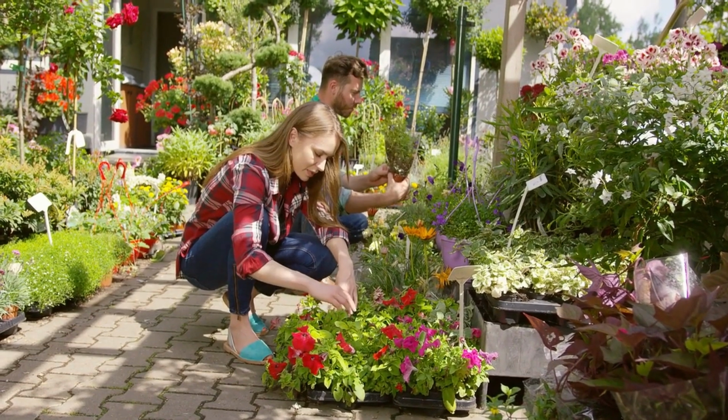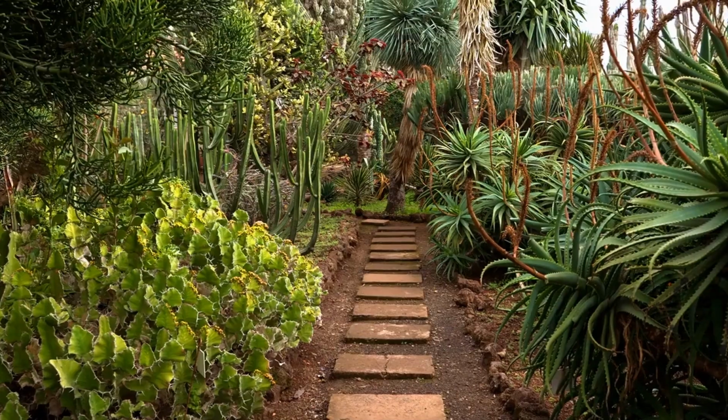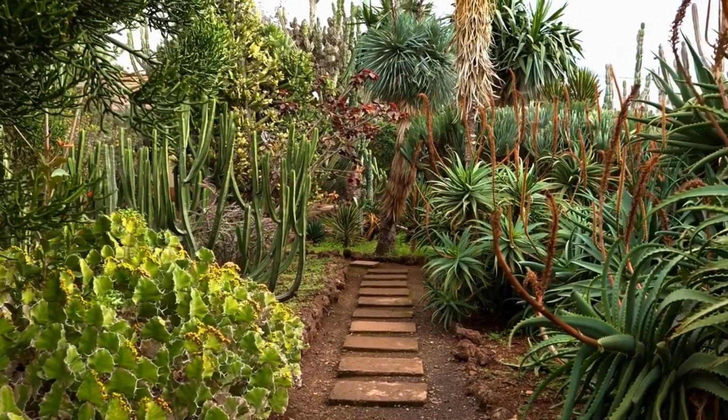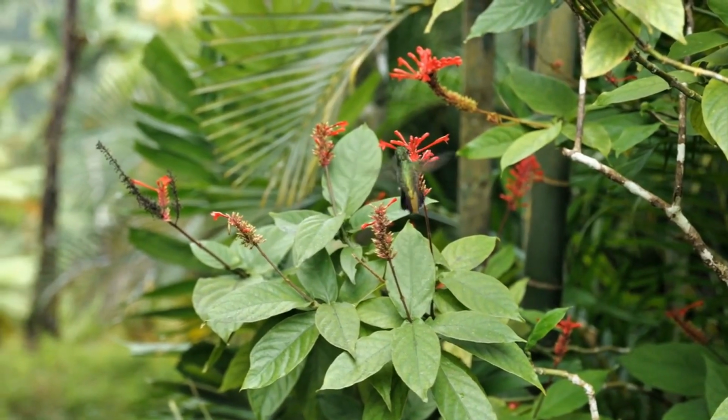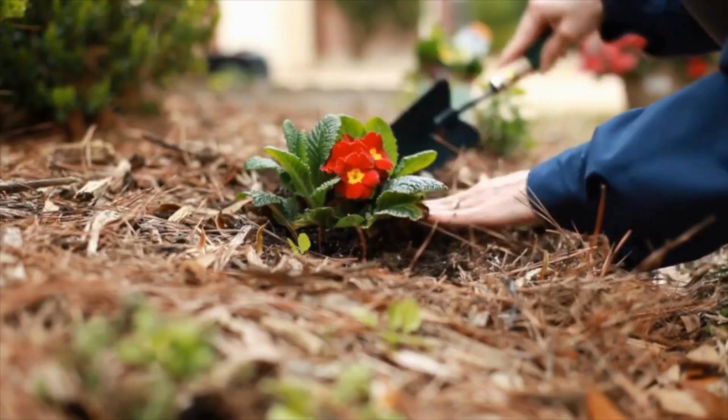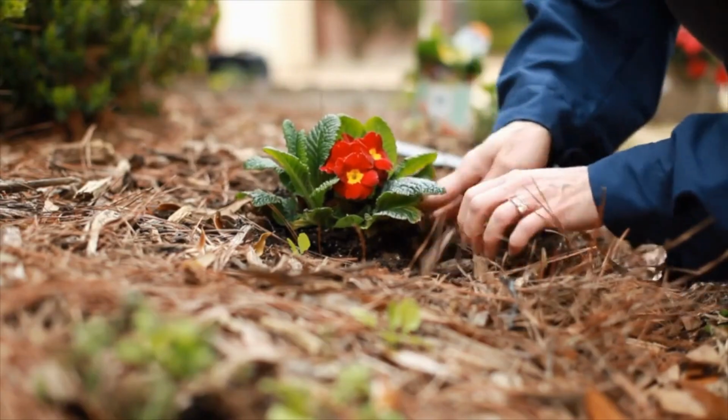Additionally, gardeners can adapt by choosing plants that are more resilient to changing conditions. By diversifying their garden with heat-tolerant and drought-resistant species, they can ensure a better chance of success. Climate change may be affecting our gardens, but with proactive measures and a commitment to environmental stewardship, we can create a more resilient future.